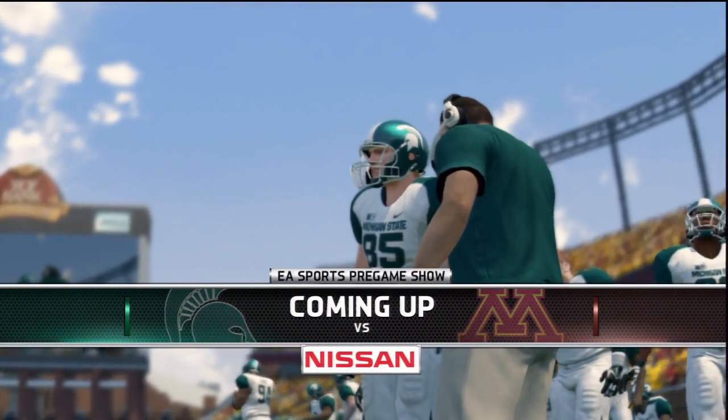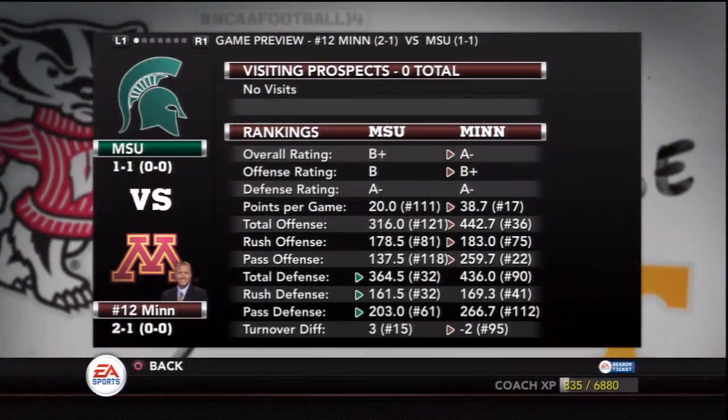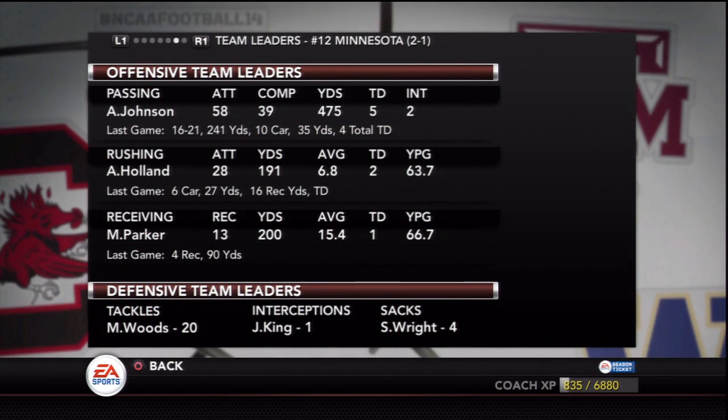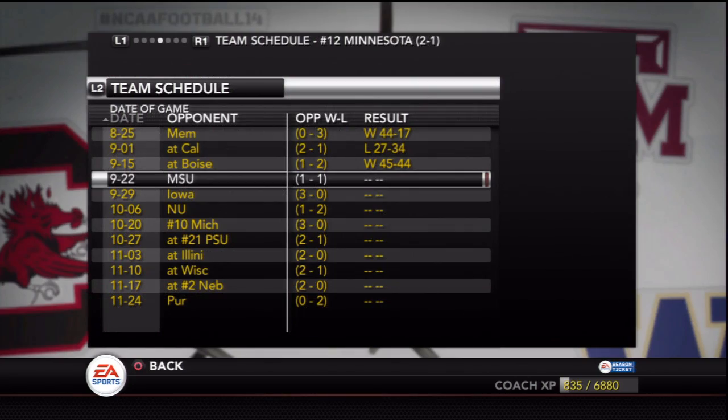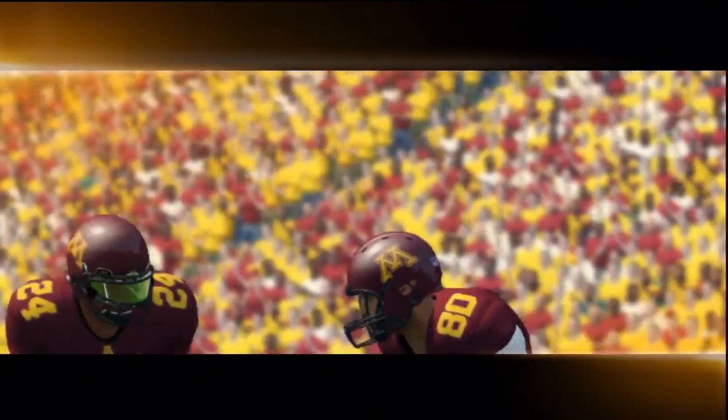Big Ten football kicks off today as Minnesota's first Big Ten test is against the Michigan State Spartans. Minnesota comes in at number 12 with a 2-1 record after a thrilling late comeback last week against Boise State. Andrew Johnson played a great game in his second start last week, and the offense as a whole looks spectacular.